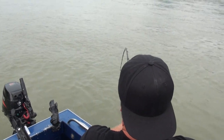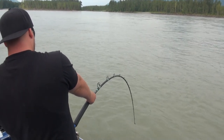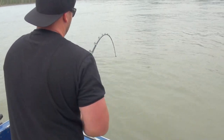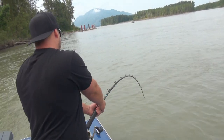Oh, that's some thumpy head shakes right there. That's the most uncomfortable type of fight without a belt. That's when you need the belt the most, when they're right below the boat. Yeah.